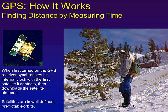The next few slides will demonstrate that. But when you turn on a GPS, the first thing it does is scan the sky, make contact with the satellite, and download an almanac. So these satellites are in very precise orbits. When the almanac is downloaded, the GPS receiver will know where all the satellites are in the sky, what's visible, what's not.